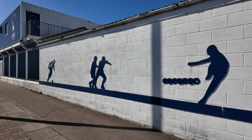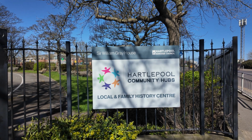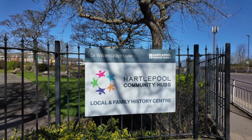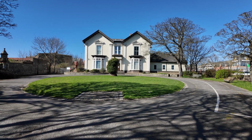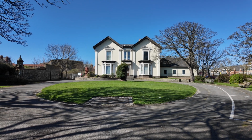He's cheating. This here is Sir William Gray House, home of Hartlepool Community Hubs and the Local and Family History Centre. But that wasn't what took my eye. I saw the house over here across the road, but to the left hand side of it is a big old statue. Let's have a look at that.